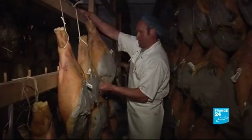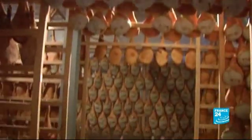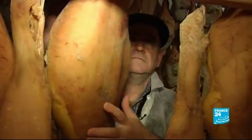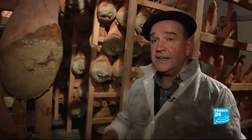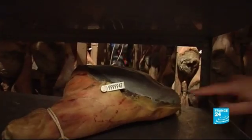And then begins the maturing process, the longest part. The ham is hung up for 6 to 7 months at room temperature, preserving its flavour. There are no machines in this room. The ham is air-dried. We are able to produce Bayonne ham because we have the perfect climate. We have the humidity of the sea air and the warm winds from Spain.